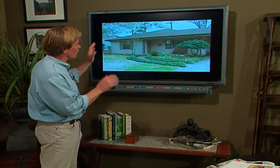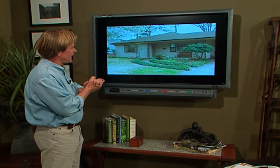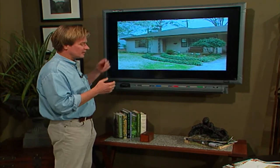You know, I really enjoy getting photographs from you, the viewer, and examining what we might do to give the front of your house a little curb appeal. Now, here we have a wonderful modern house. Looks like it was built in the 1960s, and it faces the north. So what would we do to improve its looks? What would we do to modify it, give it a little bit of a facelift?